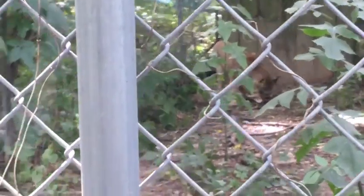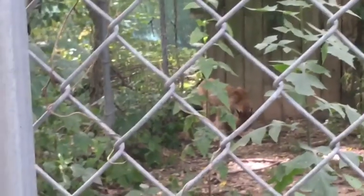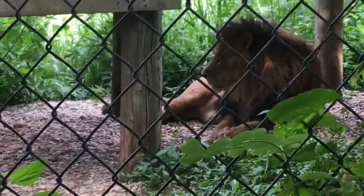She's similar in appearance to a bobcat. They come from the same family, the bobcat being the smallest of the lynx family, followed by the Canada lynx. Now you may notice her shaking. I always tell people she's not cold. She's elderly. She has arthritis.